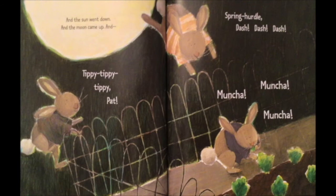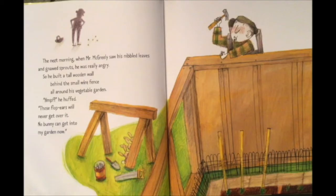muncha, muncha, muncha. The next morning, when Mr. McGreely saw his nibbled leaves and gnawed sprouts, he was really angry. So he built a tall wooden wall behind the small wire fence all around his vegetable garden. He huffed, "Those flop ears will never get over it. No bunny can get into my garden now."